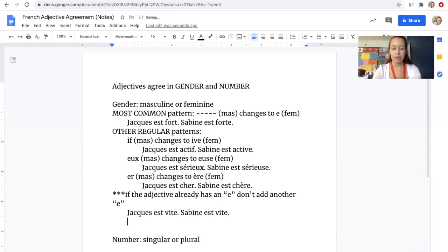Now be careful. You may say maybe Jacques is old. Jacques est âgé. That right there with that accent mark does not count as an E, as a regular E. That is something different. So if you see that, and I don't think it's in the activity that you're doing, but you will need to change it for a girl. So you'll add on the extra E.